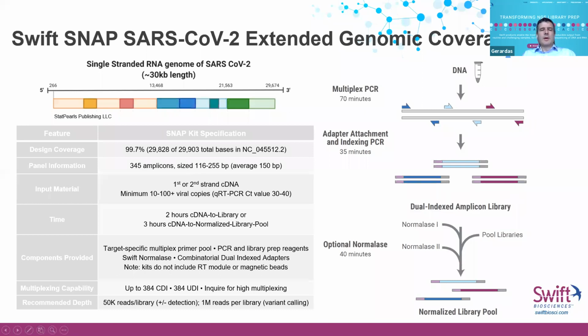The kit includes, starting from a cDNA, all the reagents needed to complete the library, ready for sequencing. From a third party, you would need the total RNA extraction and the cDNA synthesis. Everything else is included in the kit. Then we have an option to multiplex up to 384 combinatorial dual indexes or unique dual indexes.